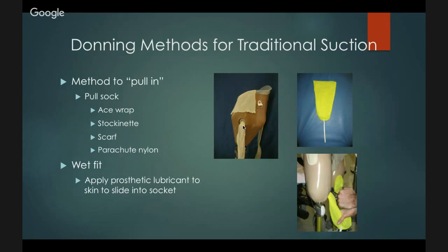The other is this wet fit, which basically you're reducing the friction by spraying your leg, usually with some sort of alcohol-based spray in the inside of the socket, so you slide in completely. But that necessitates carrying around a spray bottle or something like that so you can do that. Speaking of that wet fit, that's generally how those sealant suspension systems work too, because there's so much friction between that ribbing and the socket wall. So you need to carry around, you need to accessorize in order to get into it.